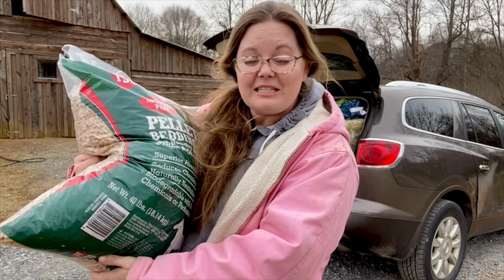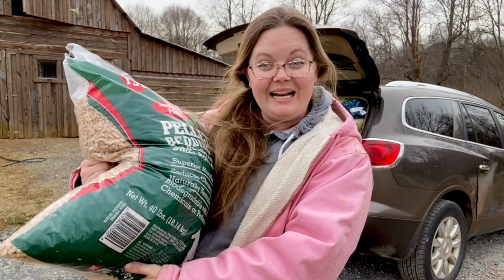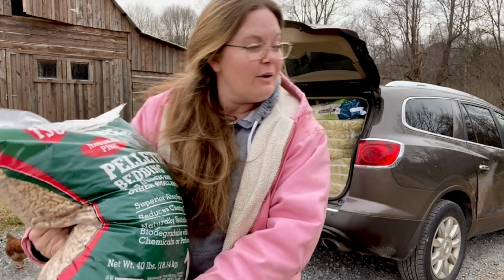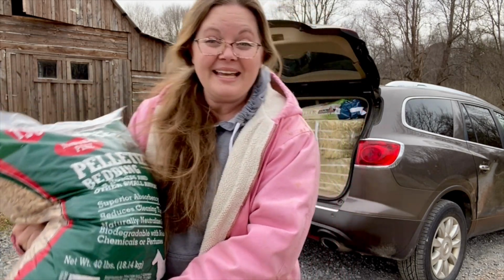So I'm curious, I'm going to compare and put straw in one stall and put this pelletized bedding. Pelletized, that's a word, I didn't make it up. I make up a lot of words. Anyway, I'm gonna put them in two different stalls and just observe and see how it goes. So, here we go.